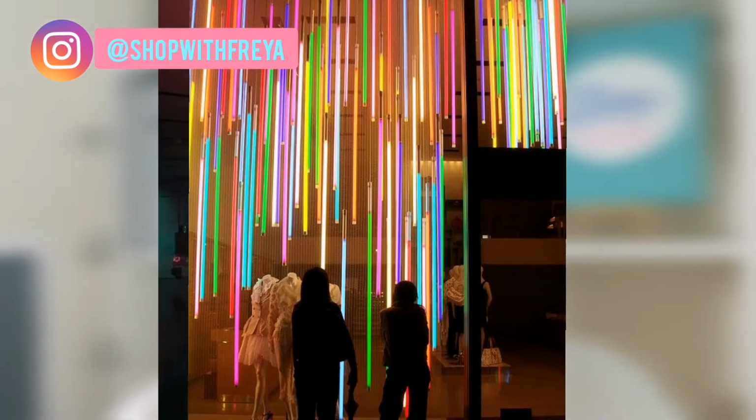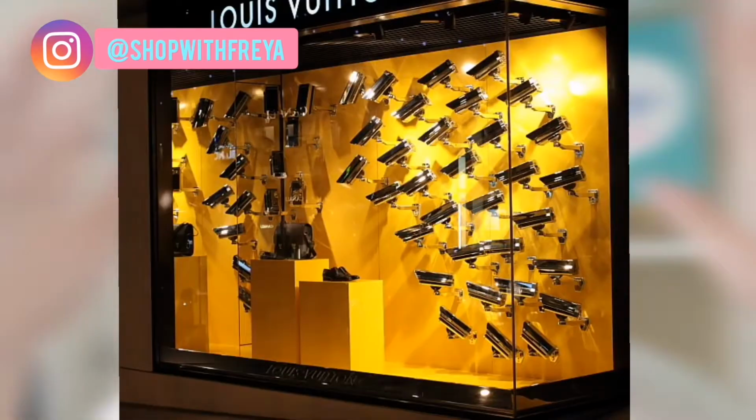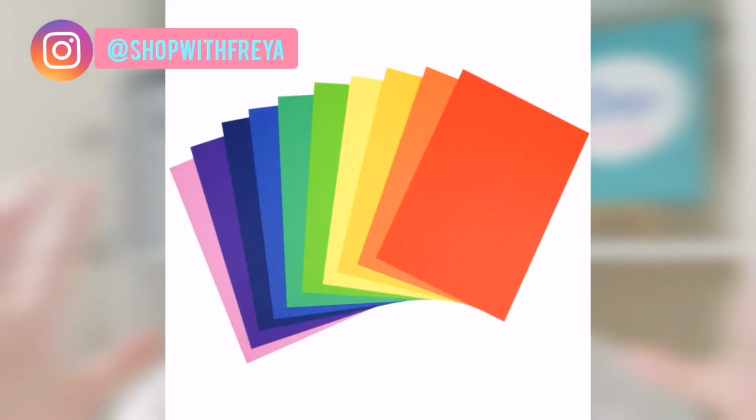So how do you do an eye-catching display? Well, there's various ways you can do that. You can do that with colour. So you could have the brightest of colours, the neons in your window if you wanted, and that will guarantee that it is eye-catching. However, you could do contrasting colours. They always look brilliant. So get yourself a colour wheel off the internet, have a look at the different colours that you could be using, get yourself down to the art store, get pieces of card that are so cheap and in every colour under the rainbow, and start making things to go in your window.